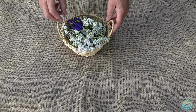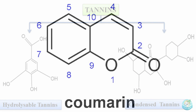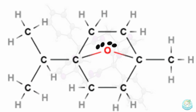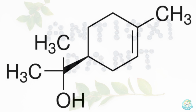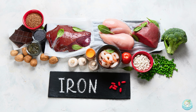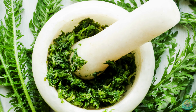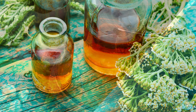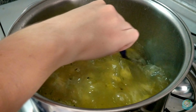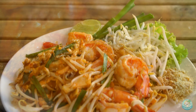Yarrow nutrition facts. The nutritional profile of yarrow includes a variety of flavonoids, rutin, and tannins, as well as coumarins, saponins, cineol, lactones, eugenol, terpineol, and other antioxidants. Furthermore, this herb can provide iron, phosphorus, and sulfur from its leaves. When consuming yarrow, there are many ways to use it in cooking, as an herbal substitute in vinegar oils, and more.